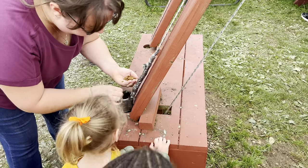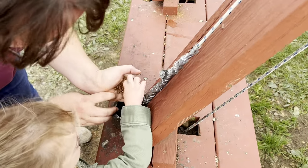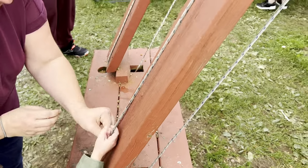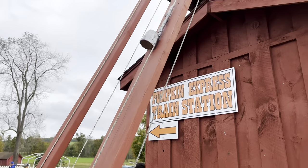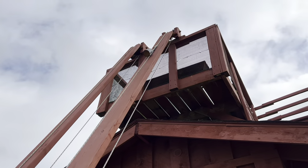Help me put it in here. Put it all in here. Okay, good. Good job. Now push this up. Pull the rope. Go like this. Up, push it up. Good job, baby. Is it gonna see it over here? Push it up. Good job, baby. Good job, baby.